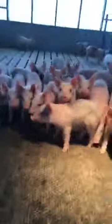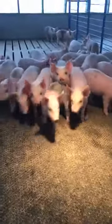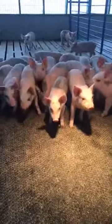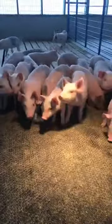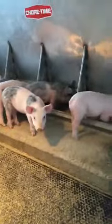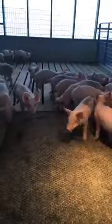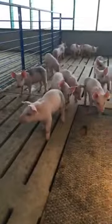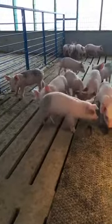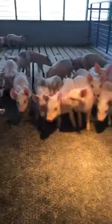Where does our feed come from? The corn and soybeans are all locally sourced. The feed mill that supplies the ingredients is about 15 miles away. The corn and soybeans that they source are all locally grown, either on their farm or purchased from local elevators.